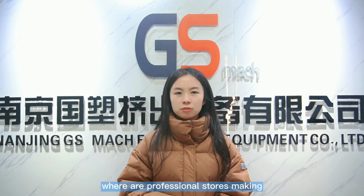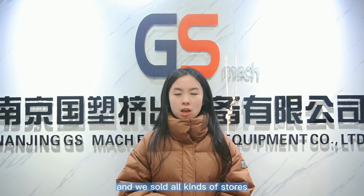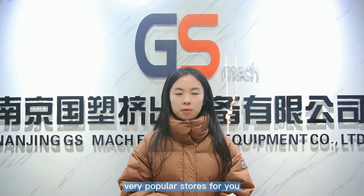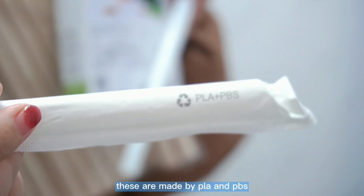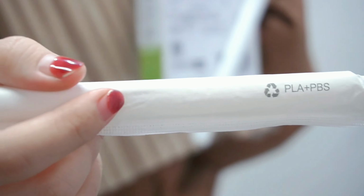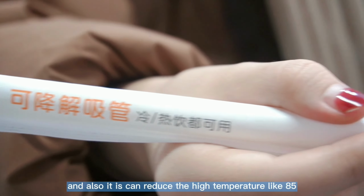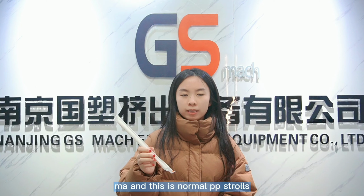We are a professional drinking straws making machine manufacturer, and we sell all kinds of straws. First of all, we are going to show you four kinds of very popular straws. The first one is the biodegradable straws. These are made by PLA and PBS. The feature is it is 100% biodegradable, and it can also endure high temperature, like 85 degrees maximum.